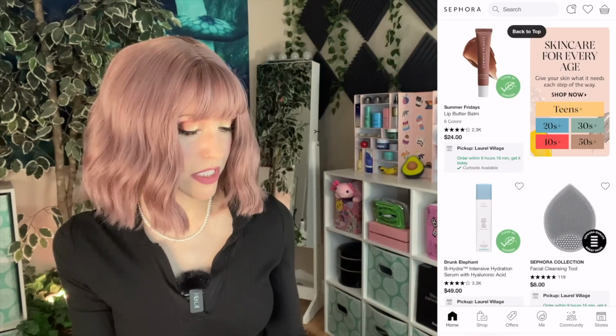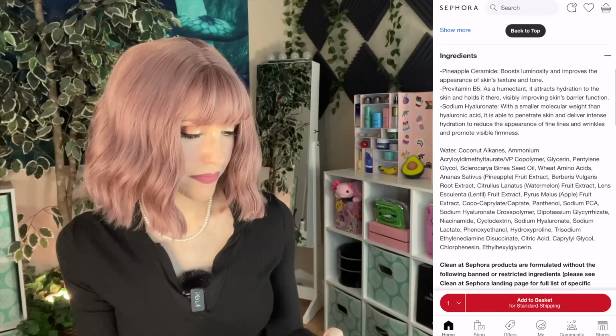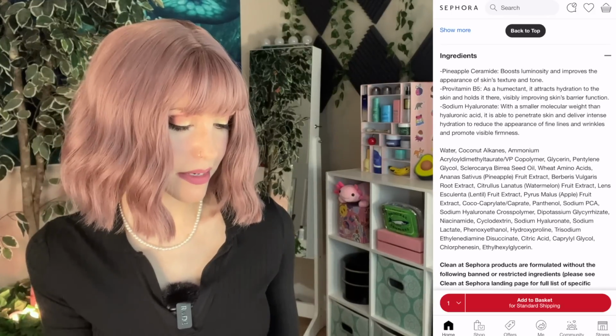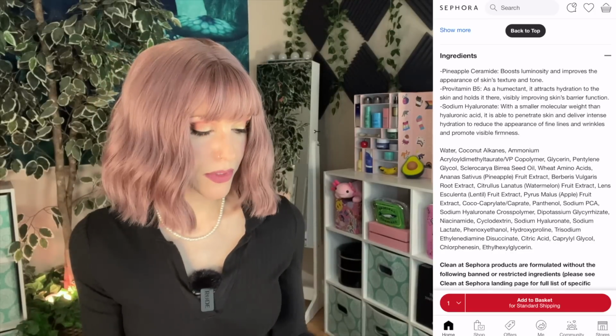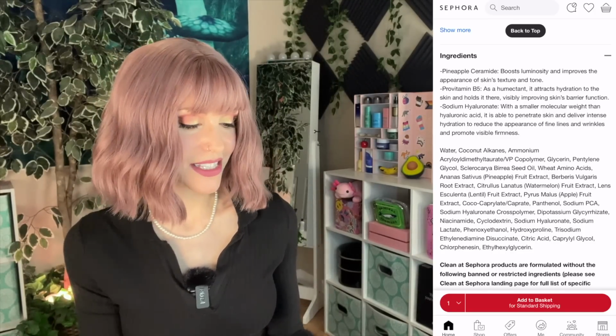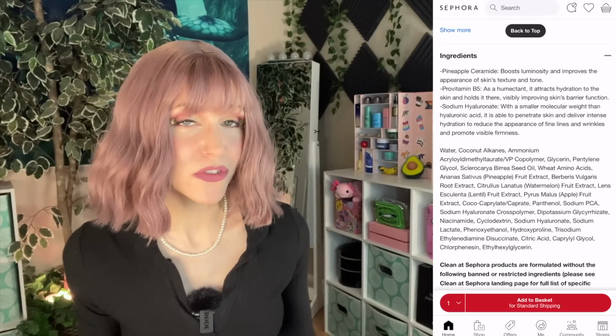Here, we'll revisit the ingredients on this one also. Pineapple ceramide, niacinamide, hyaluronic acid. See, this is exactly what I'm talking about. You have niacinamide and hyaluronic acid together in this serum. So if you're using this, you probably don't need the 2 separate serums from The Ordinary.